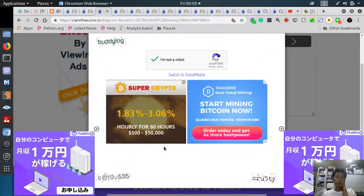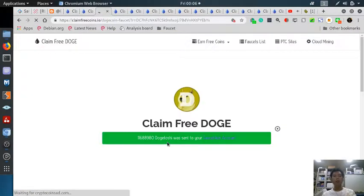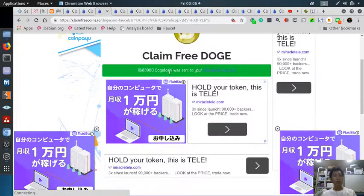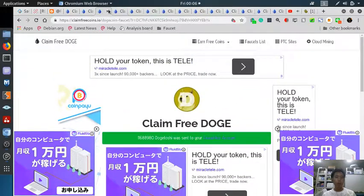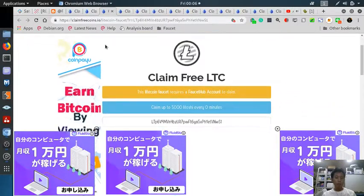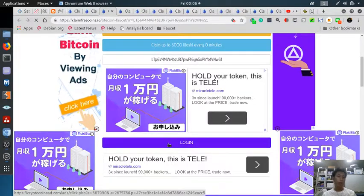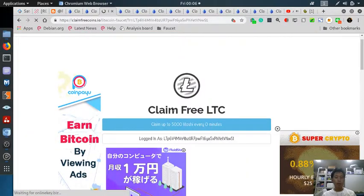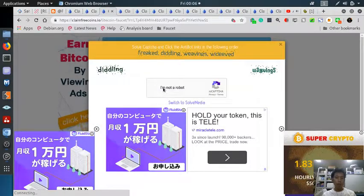Click this one, crusty and budding, verify, and after that, that is weird. It's quite a lot faster than usual. Okay, let's try logging in again. Nope. So that is the first obstacle, the ad. Then when you try to log in, and then when you continue, you have to solve this captcha.